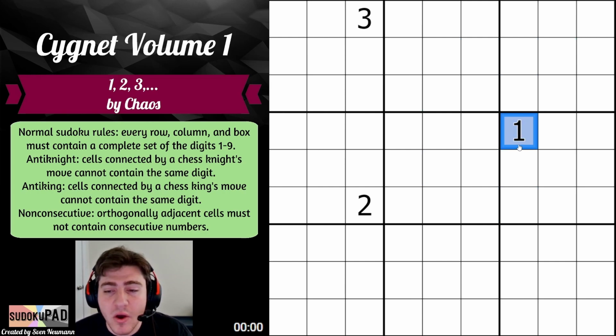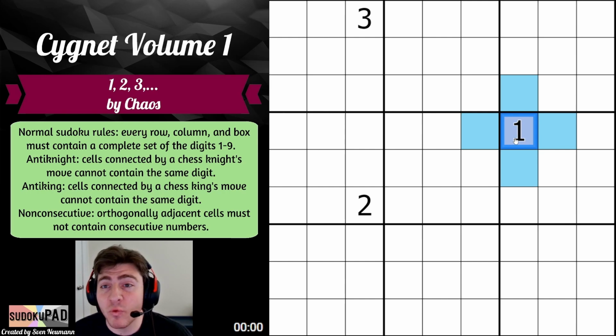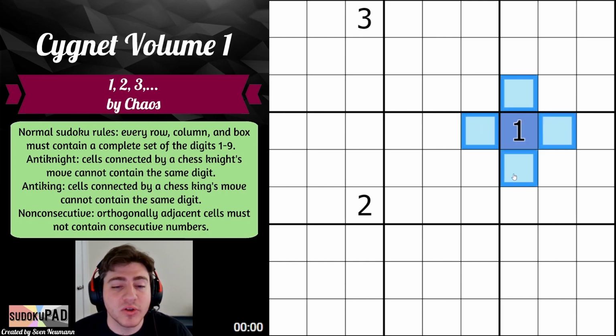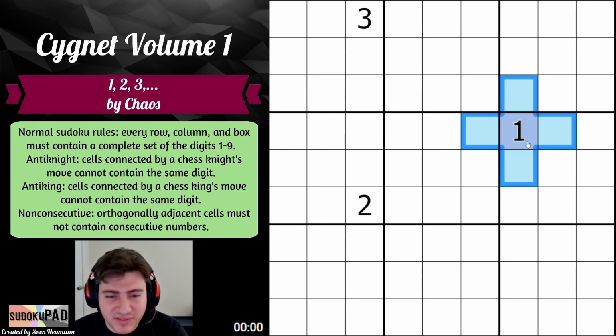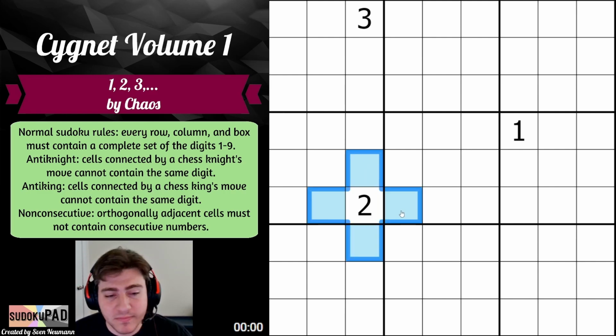Then non-consecutive: orthogonally adjacent cells must not contain consecutive numbers. So all of these are orthogonally adjacent cells, and they cannot contain a consecutive number. So what is consecutive? Consecutive means it has a difference of 1 with the number. So if we go 1 above or 1 below the number, those cannot exist here. So 2 can't exist in any of these cells, and 0 can't exist in any of these cells. A little less valuable for 1, but for 2, for example, 1 and 3 can't go in any of these cells around the 2 because they are orthogonally connected. So if this was 1, it would break.